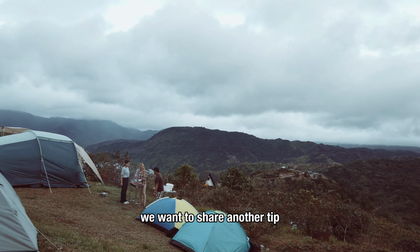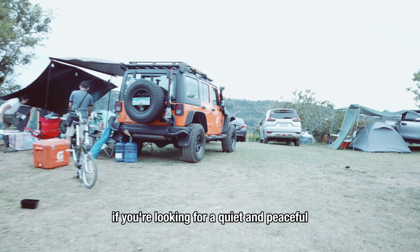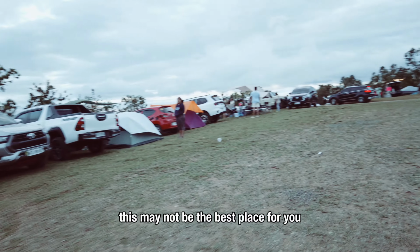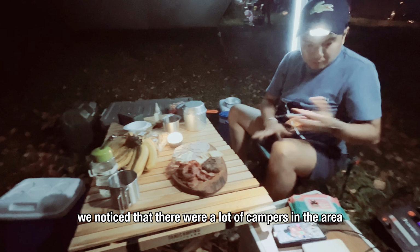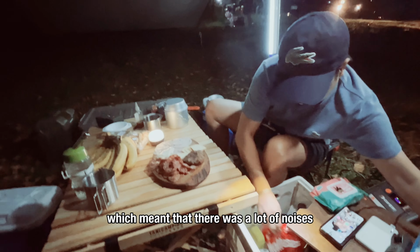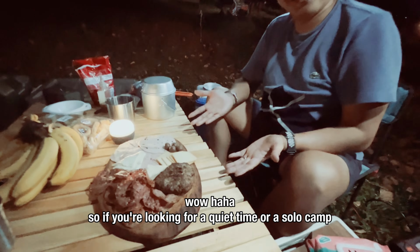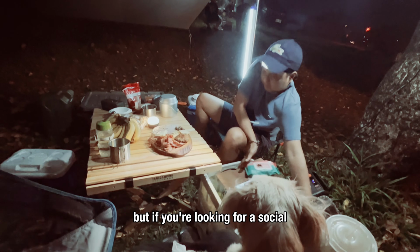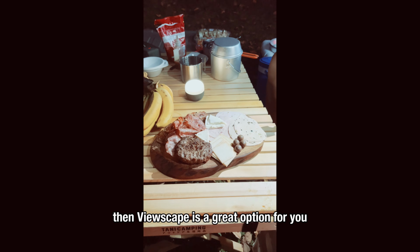We want to share another tip for anyone planning to visit Viewscape. If you're looking for a quiet and peaceful camping experience or solo camp, this may not be the best place for you. During our stay, we noticed that there were a lot of campers in the area, which meant that there was a lot of noise during the night. So if you're looking for a quiet time or a solo camp, you may want to look for other options. But if you're looking for a social and lively camping experience, then Viewscape is a great option for you.